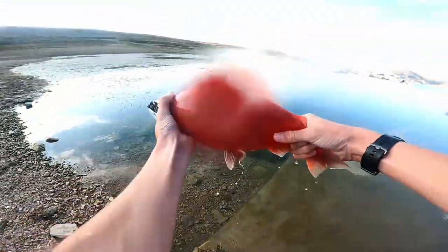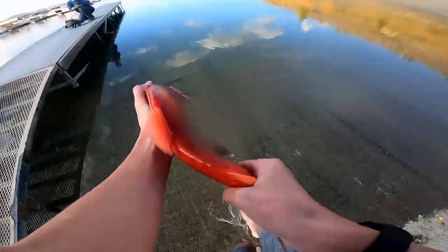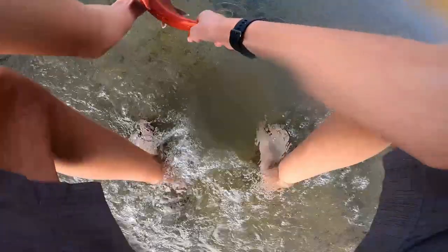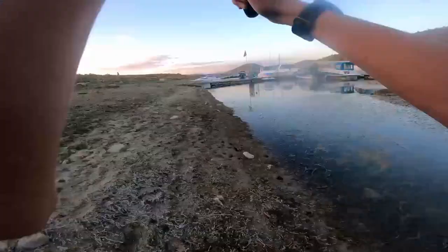Come here, buddy. Come here. Come here, man. Oh my gosh. Look at that. Look at that fish, guys. Beautiful coke. All right, let's get a good release on this guy. He's healthy. He's going to be able to swim right off, I'm sure. There he goes. Let's get another one.